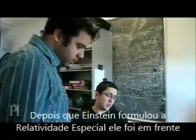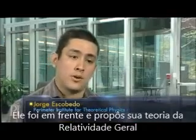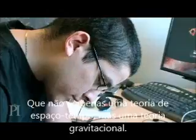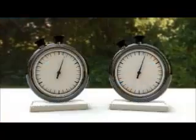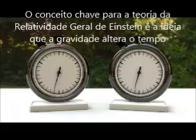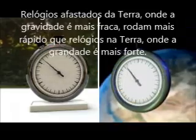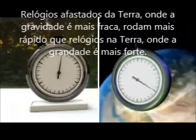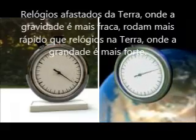After Einstein formulated the theory of special relativity, he went further ahead and he proposed his theory of general relativity, which is not only a theory of space-time, but it's a gravitation theory. Key to Einstein's theory of general relativity is the fact that gravity alters time. Clocks farther away from Earth, where gravity is weaker, run faster than clocks closer to Earth, where gravity is stronger.